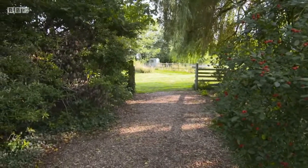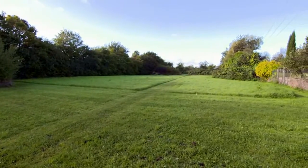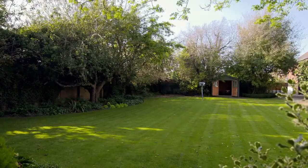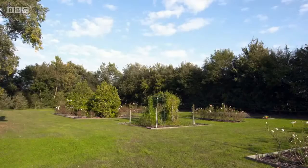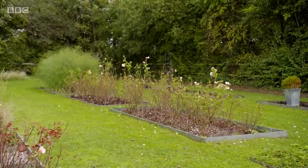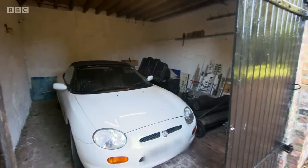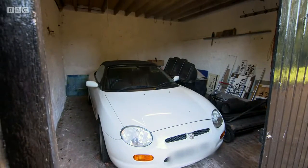There's an incredible 2.5 acres on offer with this property, which include large paddocks, a well-established walled garden, and a substantial kitchen garden too. Within the plot, there's also an old coach house, given over for storage right now, but subject to permission, prime for conversion.